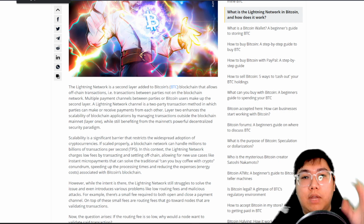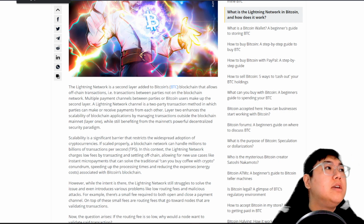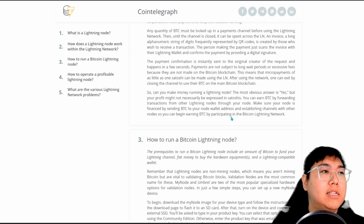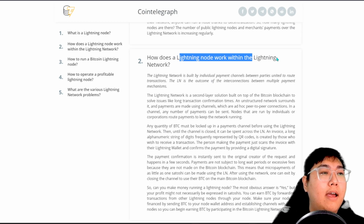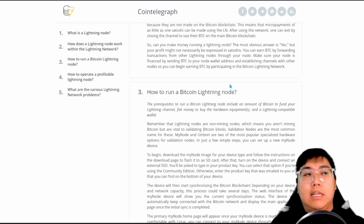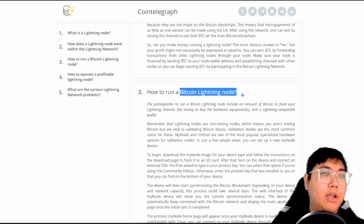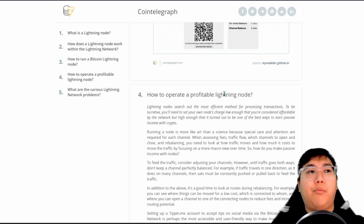But of course, doing it slightly to cover the cost, I would say, not to make tons of profit. So we can look over here at how to run this Lightning Network node itself. It basically tells you what a Lightning Network node is, and then how a Lightning node works within the Lightning Network. If you want to have a read, I'm going to link it down below. So, how to run a Bitcoin Lightning node. Then after that, we can scroll down to how to operate a profitable Lightning node.